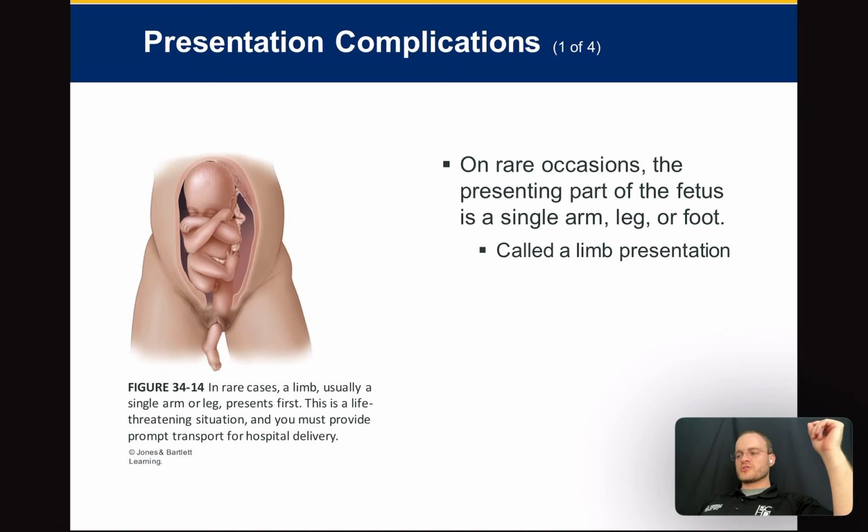You can see an arm or a foot presentation, a shoulder would be rare, or a limb presentation. This is life-threatening. When you see this, again, this is an emergency. You need to go to the hospital very quickly, because as the uterus starts pushing down, if this leg doesn't come with it, the baby's hips are going to go in opposite directions. One foot's going to be up, one foot's going to be down. So you can break bones.